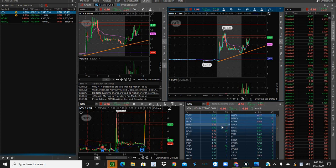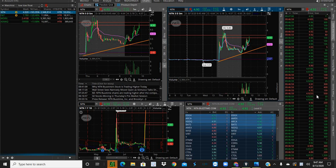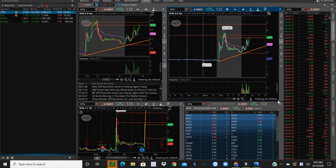So I always get a lot of questions on level 2, and everybody always asks me, well, how about level 2? The thing is with level 2, you guys, you've got to match the times and sales with the level 2. A lot of guys are smacking the market, right? So we're going to see them right here. We want to see who outdoes who, the guys out here or the guys out here, right?